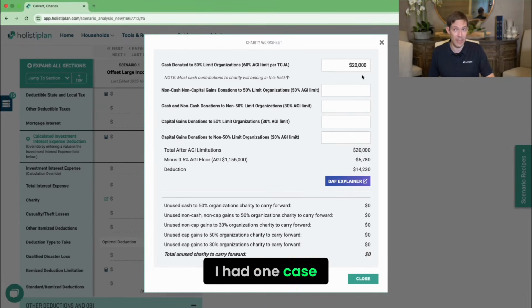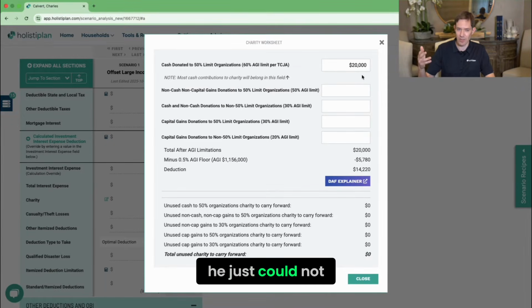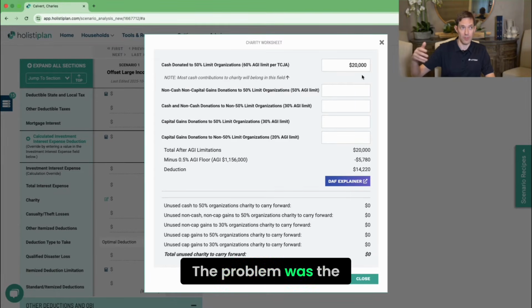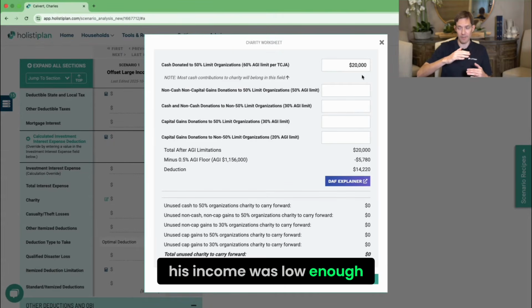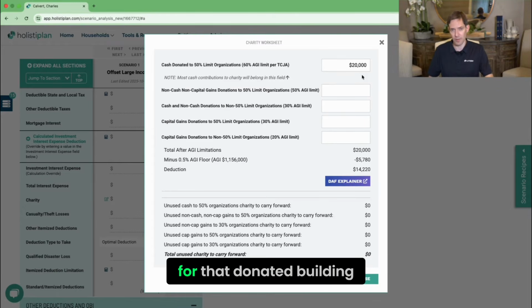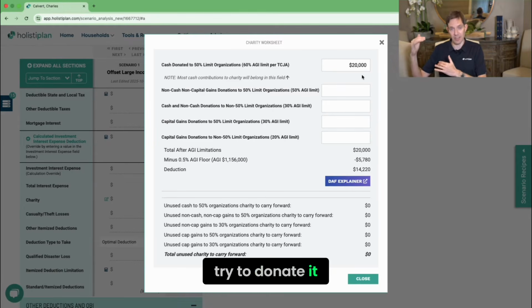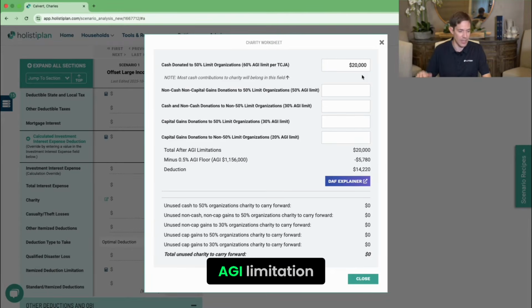I had one case with a client who sold his business and struggled to sell the building that his business was located in. He just could not sell it, and so he ended up donating that building. The problem was the building was worth so much, and because he had retired, his income was low enough that it took several years of carry forwards for us to get full credit for that donated building. Honestly, it would have been better for him to donate it in the year that he had that higher income, so it could have fit within that AGI limitation.